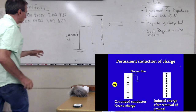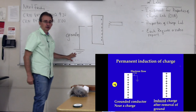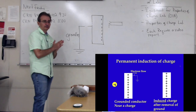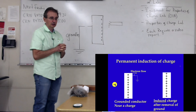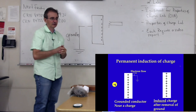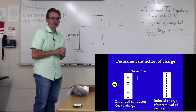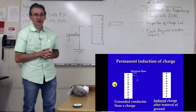And when you see this symbol, this means you grounded it. That's how grounding works. That's why you have grounding in your house, because, let's say on a refrigerator or a washer and dryer, if you have a short, the outside of the refrigerator is grounded, then any charges on the surface of the refrigerator just go to ground. You don't get electrocuted.